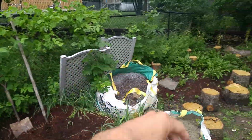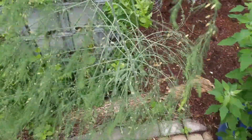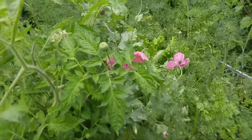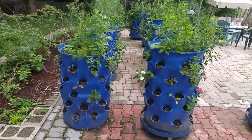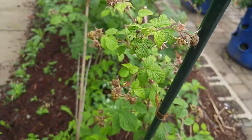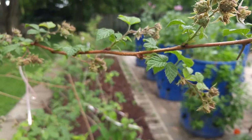Wild grapes. Bit of wild asparagus going where it wants. Some wild garlic. Some more tomatoes, poppies, dill, lettuce, sunflower, and then the rest of the barrels. Oh yeah, I'll show you the raspberry patch. All my raspberries are coming on.